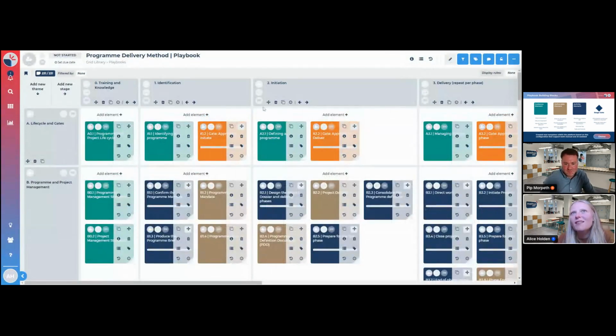So stage gates here. I need to refresh, Alice. Maybe. Yeah.